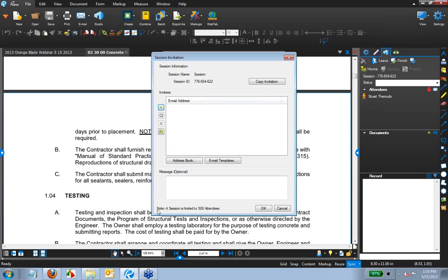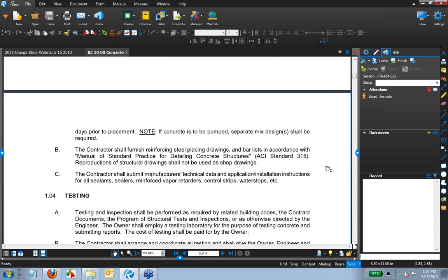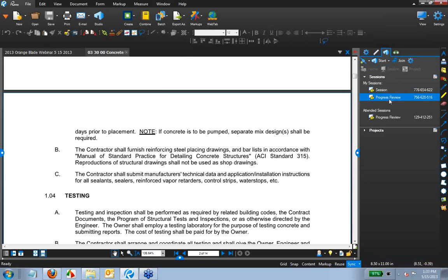I'd like to also clue you into this note here at the bottom. A session is limited to 500 attendees. Now, we say there is a limit, but if you can get more than 500 attendees, we need to talk. I'd love to shake your hand because I have never seen that many people commit to one thing at any given time. So let us know if you hit that 500 limit. You can have an unlimited number of sessions, too. You're not limited to just one session or two. You can have as many sessions as your heart desires.